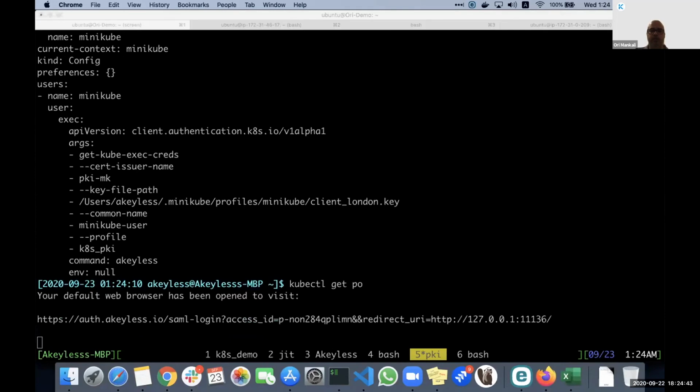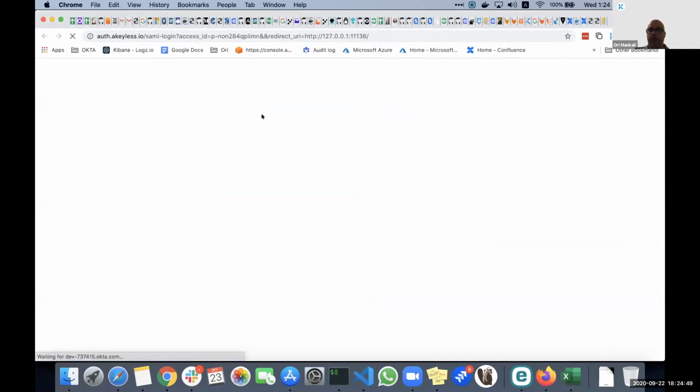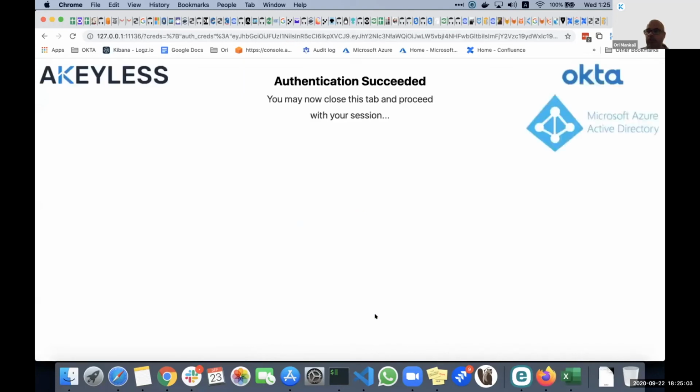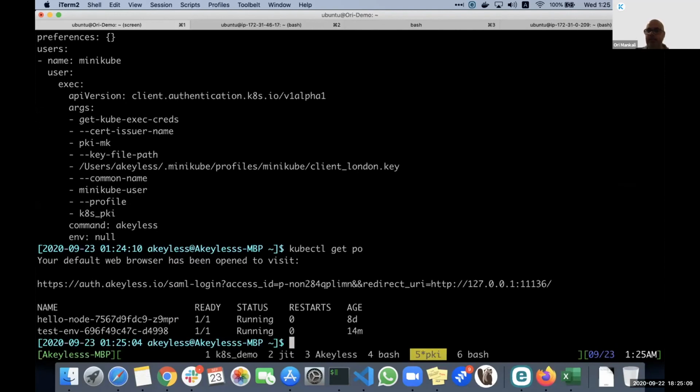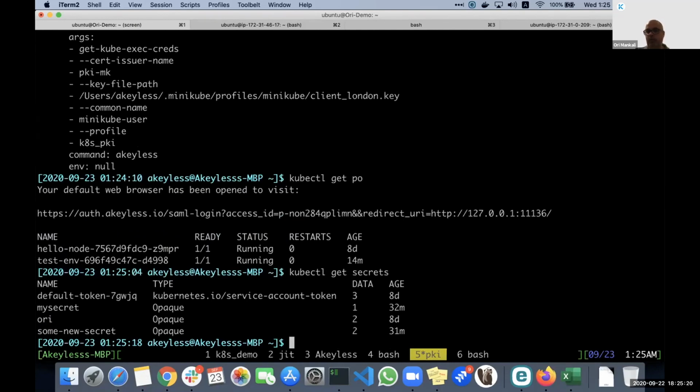and you'll see that my browser will pop up in a sec and take me to my Okta account. It can be any kind of identity provider, whether it's Okta, 1Password, Microsoft, you name it. And then you are able to authenticate yourself, maybe using more advanced authentication like multi-factor authentication and so forth. I get a confirmation that the authentication succeeded, and here I see my cluster. I can run any kind of operation now. This is a single sign-on. I get secrets, whatever you saw before. So full access to my cluster with advanced authentication to it.